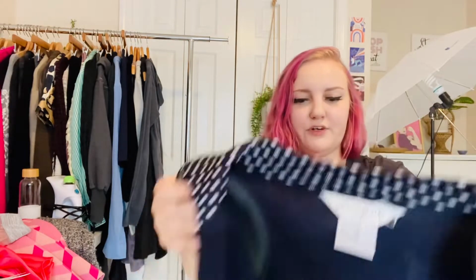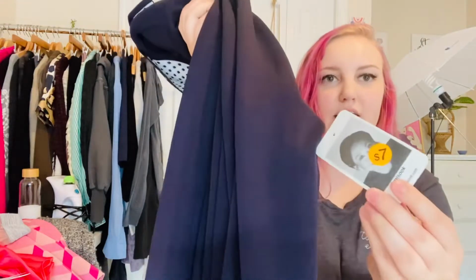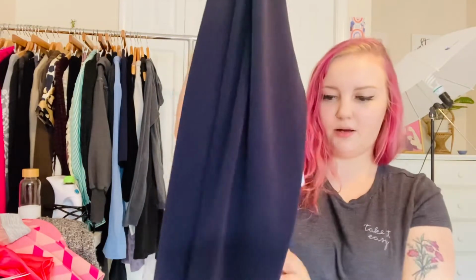I don't know if that's like a different line. It has polka dots. It's just like a blazer jacket. It was new with tags for $7, half off that. I'm gonna have to say in the listing that it does have the security tag, so yeah.